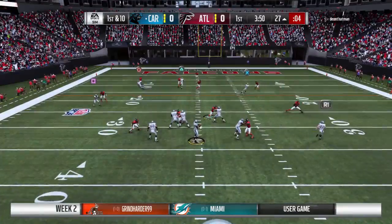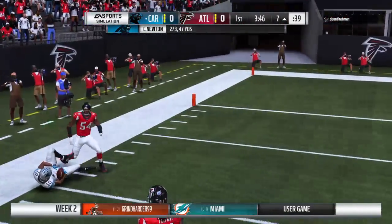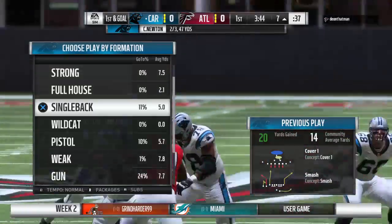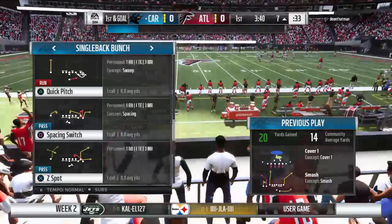On 1st and 10, Newton. And finally, down he goes as they work it inside the 10 to the 7. Chewing up big yardage. Another nice gain there. This one goes for 20.